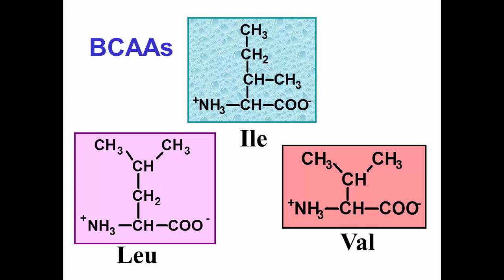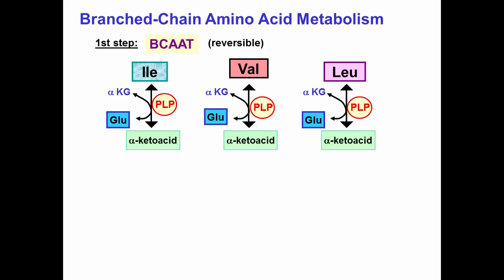These are the structures of the branched chain amino acids, hence the name. You can get the idea. Hopefully you'll remember my little antic with the valine V, so you'll remember it's branched chain. Then we've got two primary enzymes involved in the metabolism of branched chain amino acids. The first step is a reversible transamination. All transamination reactions are reversible. It's catalyzed by the branched chain amino acid transaminase, or aminotransferase, depending on the source you look at.